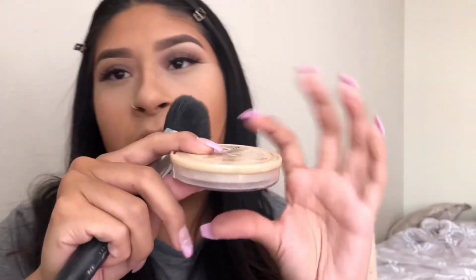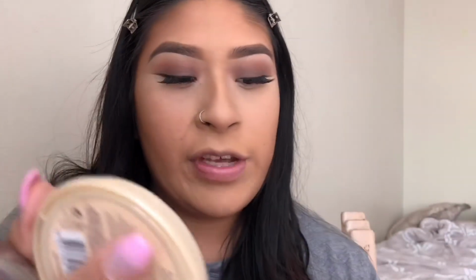Okay, once that's all done, I'm gonna do a quick run through of face powder. This is the Rimmel London Nude Beige face powder. This is what I used the lid for the baking powder, so I'm just gonna use the actual face powder.